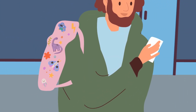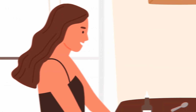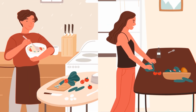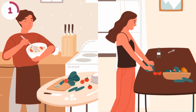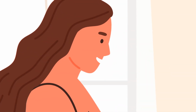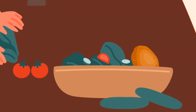Looking good, Jack. Charles and Penelope cooked breakfast for their kids. Which parent probably didn't get much sleep the previous night? Penelope. She gave her daughter a raw potato and didn't even peel it.